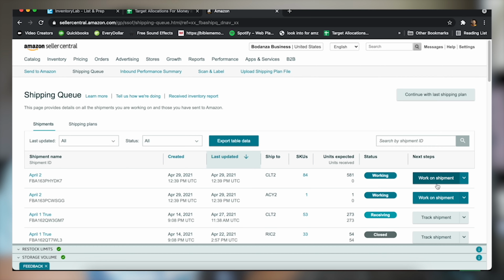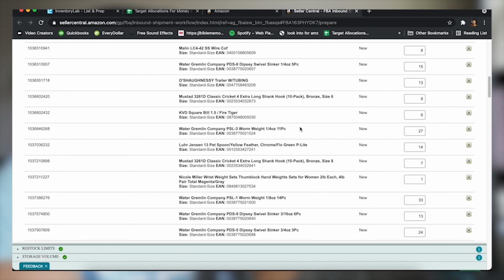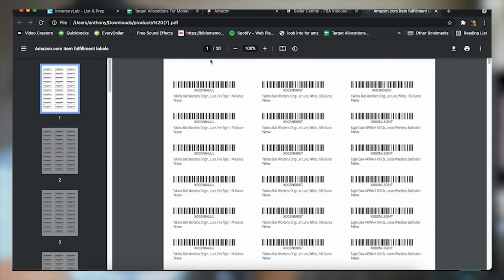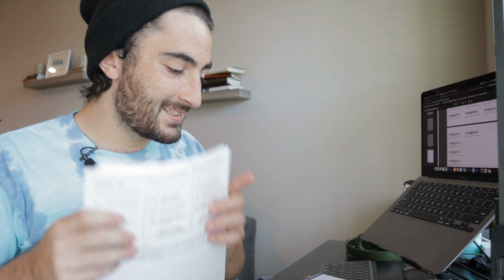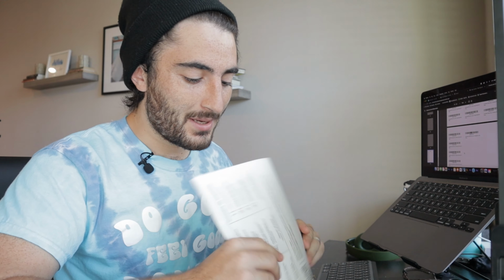We already have the 2 shipments, and so we'll go to work on shipment here, review and modify unit. It'll show me all the units that we have that we're gonna be sending, and we'll hit print labels for this page. 20 pages long. I haven't checked my label stock in a while. I think it's up. Honestly, I don't even know if I have 20 labels. 15, 16. So it looks like we're gonna have to buy some more labels today. I'm still gonna print the first 16 pages, and we'll just have to print the last 4 after I buy more.